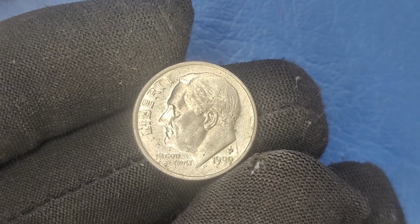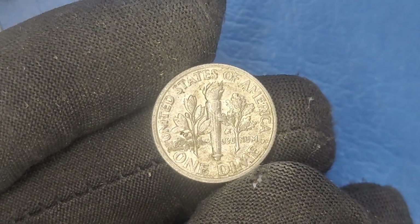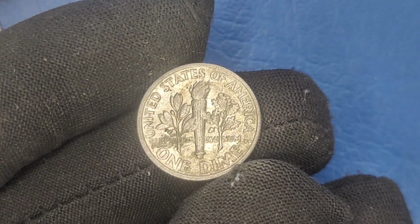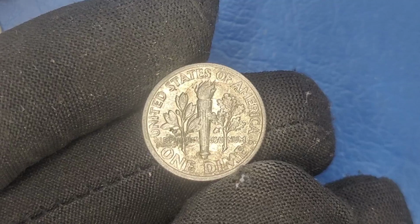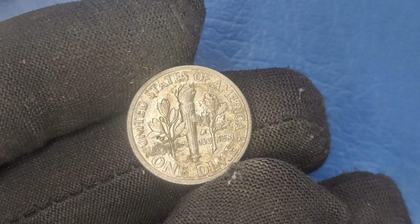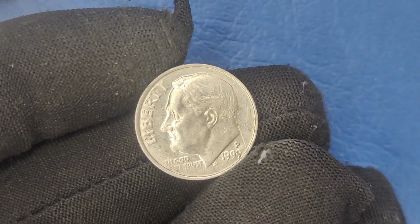As we wrap up, remember that coin collecting is about more than just money. It's about history, craftsmanship, and the thrill of uncovering something unique. Whether you're a seasoned collector or just starting out, stories like the 1999 P dime remind us that sometimes the smallest things can have the biggest impact.